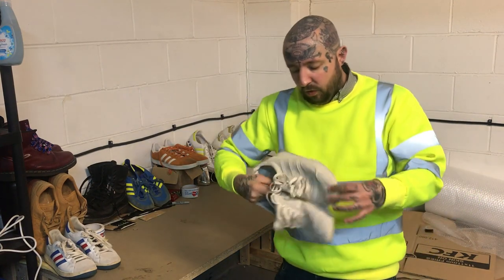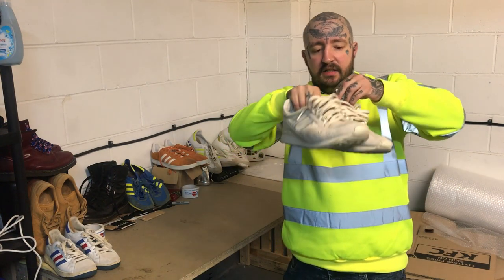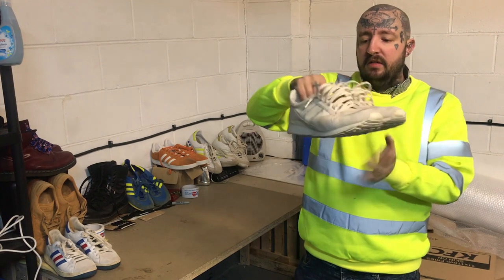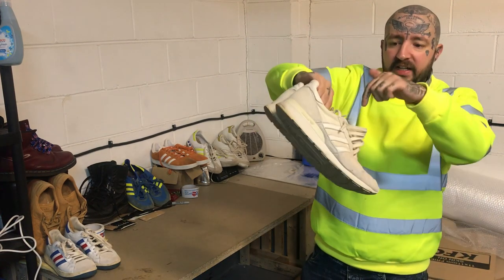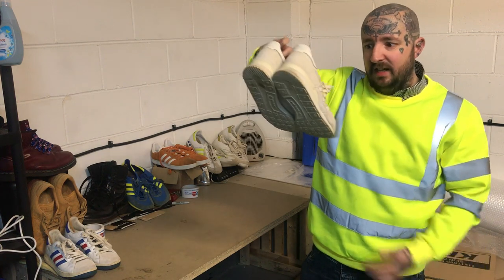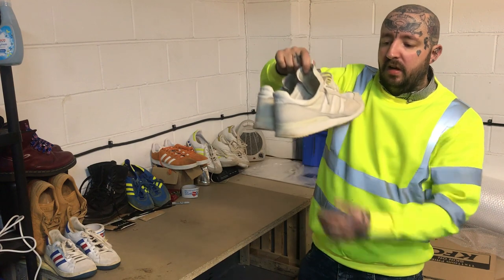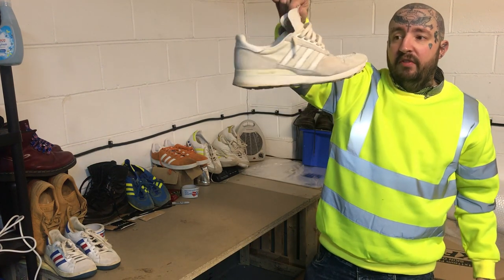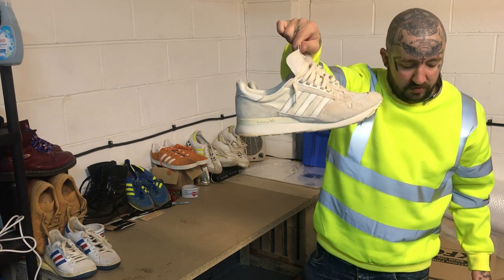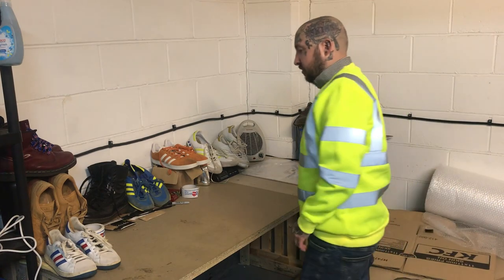Just some plain white or cream Adidas, size 11. Yeah, I'll have to check the codes in the tongue when it comes round to listing them to see exactly what ones they are and what the going rate is. But I'm just saying between 20 and 30 for all these, just to be safe. But wouldn't surprise me if some of these went for a lot more.